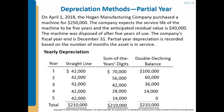And so here we have a situation. Actually, it's our original example, right? These were the numbers, but the only difference is instead of purchasing at the beginning of the year, we're purchasing it on April 1. So instead of 12 twelfths of a year, a full year, that first year, they're utilizing it only 9 months. And so what happens is you have an overlap every year into the next year, at least from a calendar standpoint.